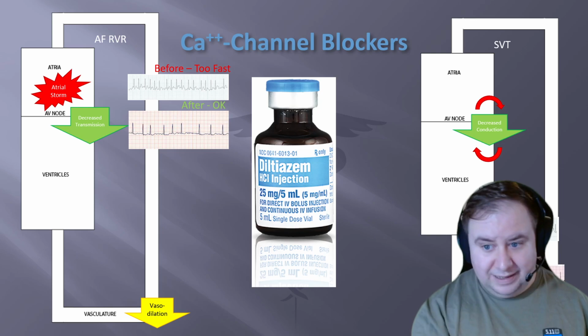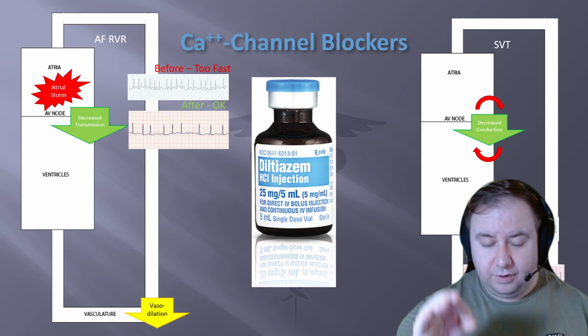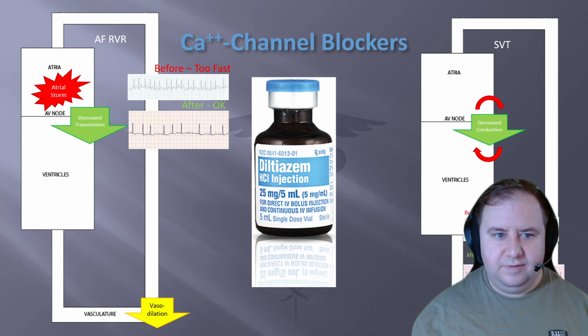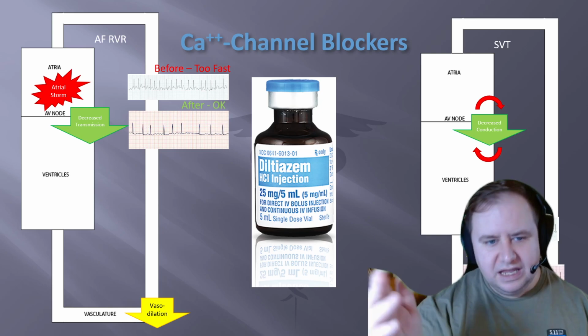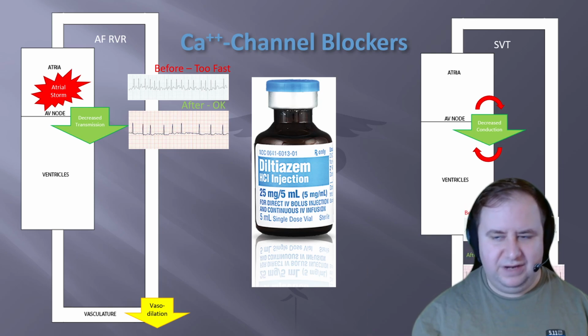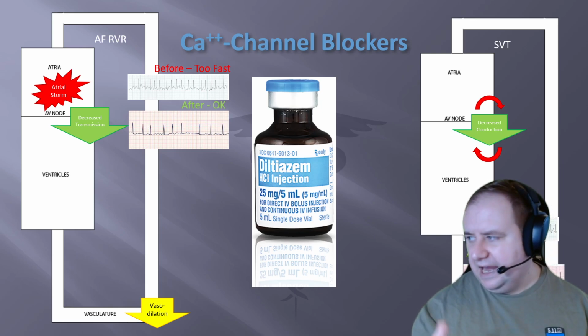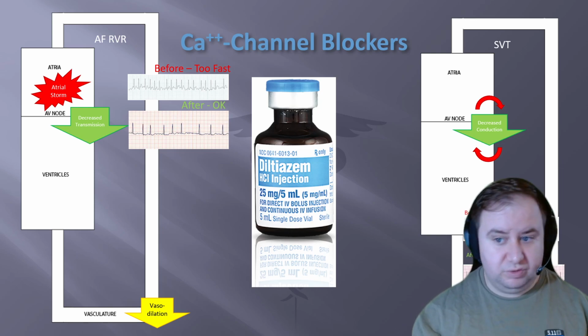So the mental model you should have of the AV node is that it's made up of calcium channels, and so diltiazem is a calcium channel blocker. And by blocking off those calcium channels, it slows conduction through the AV node, decreases impulses per minute through that AV node, decreases the velocity of conduction through that AV node, and by doing that, it decreases the ventricular rate, which is really what we're after.